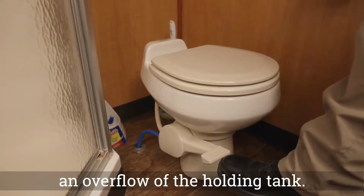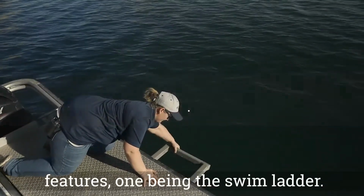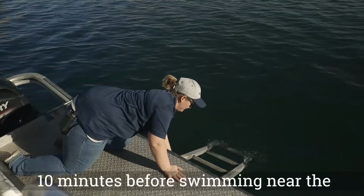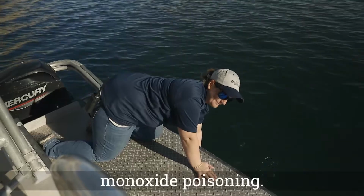The aft deck is home to several important features, one being the swim ladder. Make sure that motors are off and have been off for at least 10 minutes before swimming near the vessel to avoid the risk of carbon monoxide poisoning.